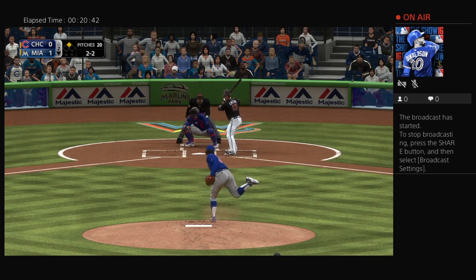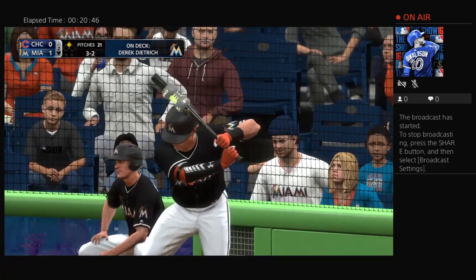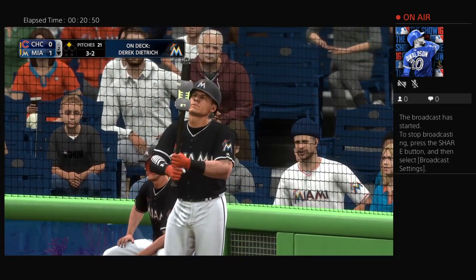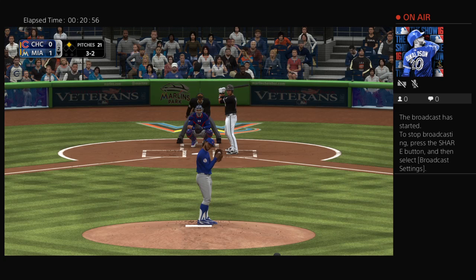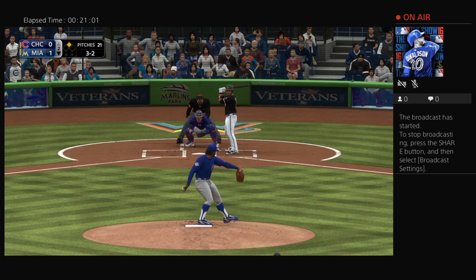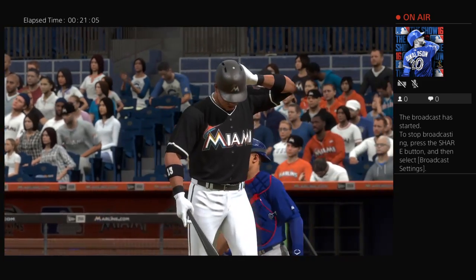The 2-2 is looked at, and the count moves full. Derek Dietrich is on deck. A runner at second, nobody out. Miss as Castro was retired here for the first out.